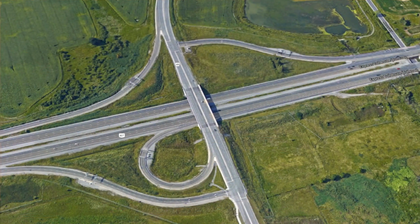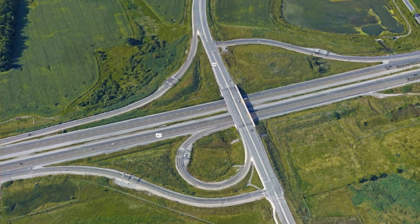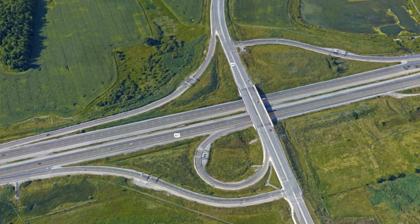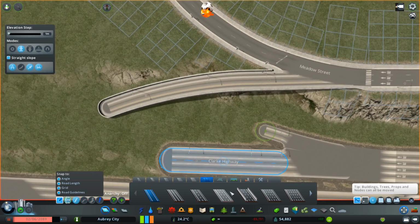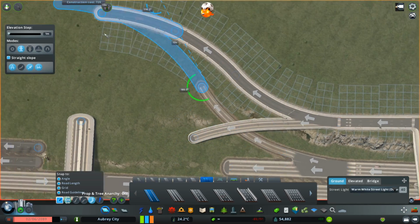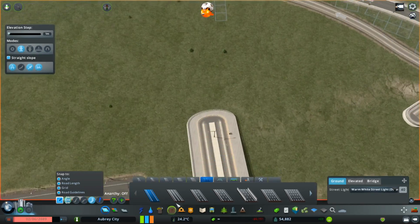This is the best example that I could find on Google Maps. It's in the outskirts of Toronto on Highway 407, and it's actually pretty identical to what we're going to build in City Skylines, as you can see. But there will be a slight modification to this interchange in that there has to be an on-ramp coming from this collector lane, just north of your screen right now.